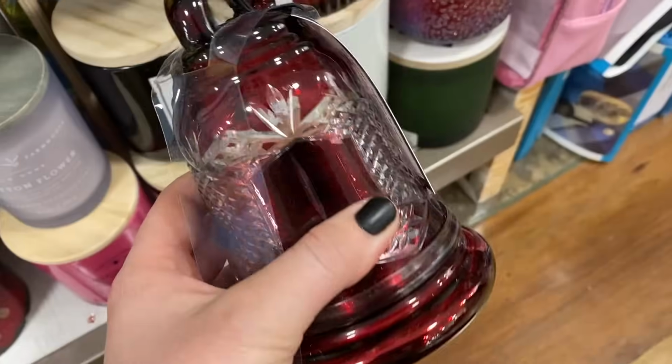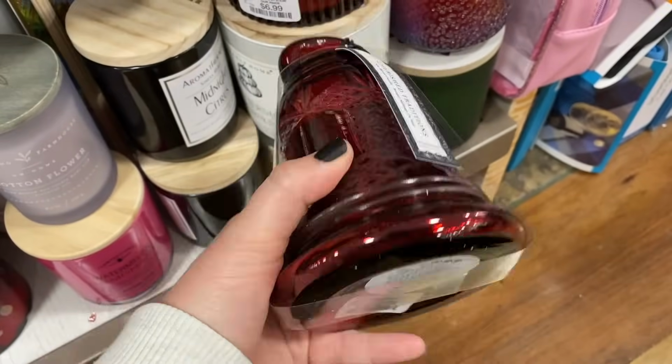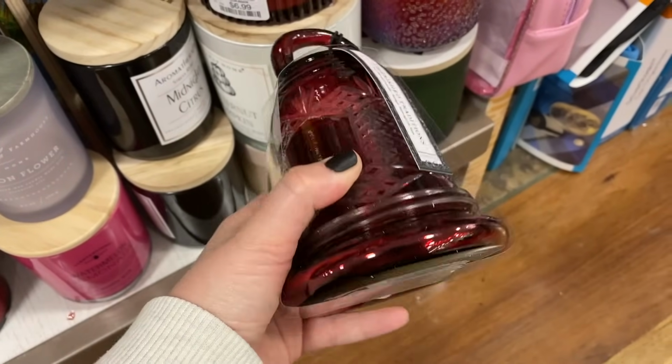This one was only $12.99, which if you're looking in comparison to other retailers like Pottery Barn, West Elm, Crate and Barrel, this is such a budget-friendly candle. They did have the other shaped version as well that I shared in the shop with me portion. That one came in that beautiful maroon color as well as a yellow. So definitely keep your eye out for those.